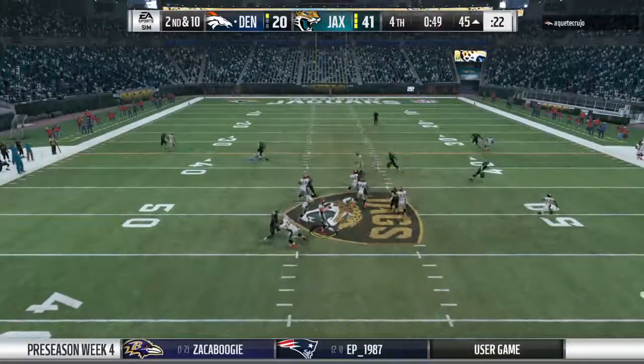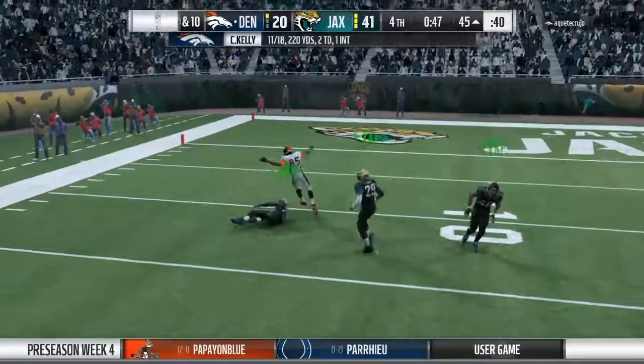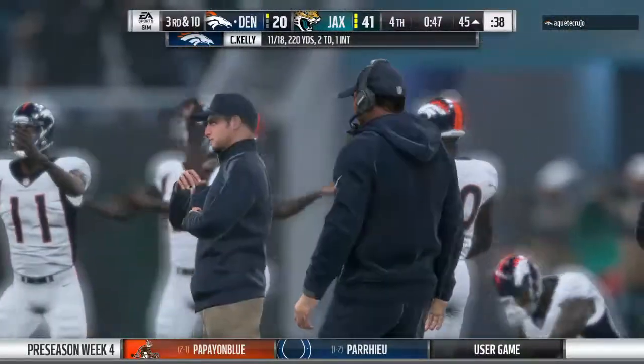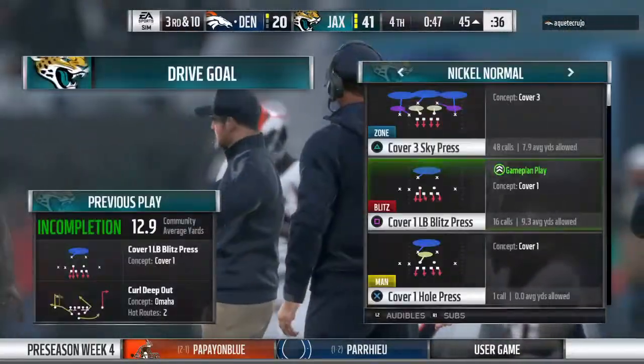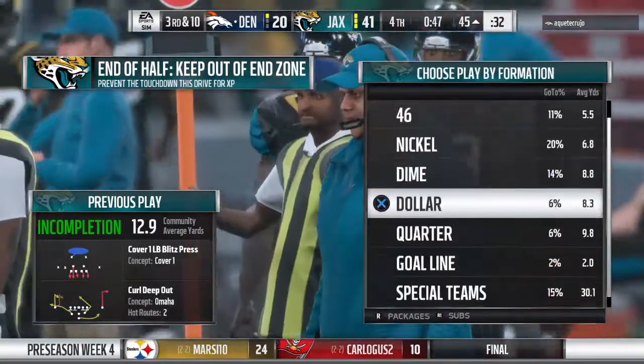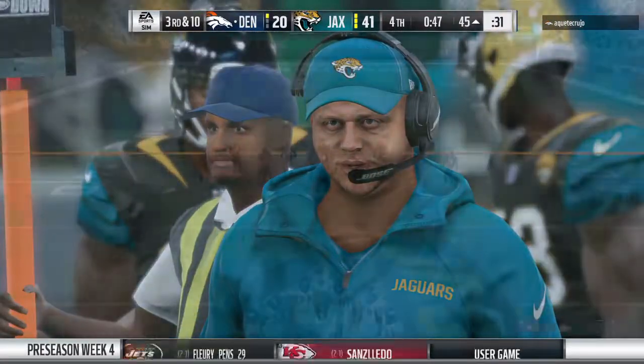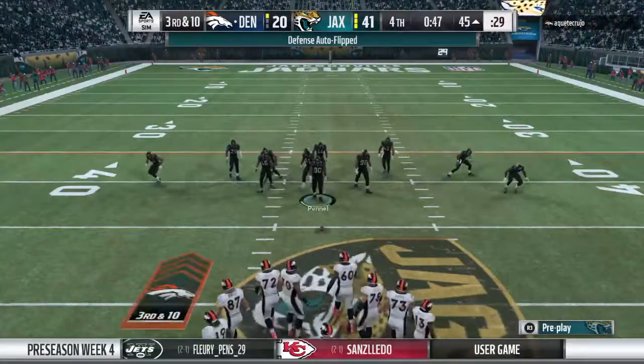Kelly back to the air on 2nd down. And unable to connect on the long pass. It falls down incomplete. Got to be wary of throwing an interception here because the defense knows they're going to get tested deep. That's why they're going to put a couple of extra guys back there to try and prevent that. Yeah, late in the 4th quarter here trying to preserve the lead.